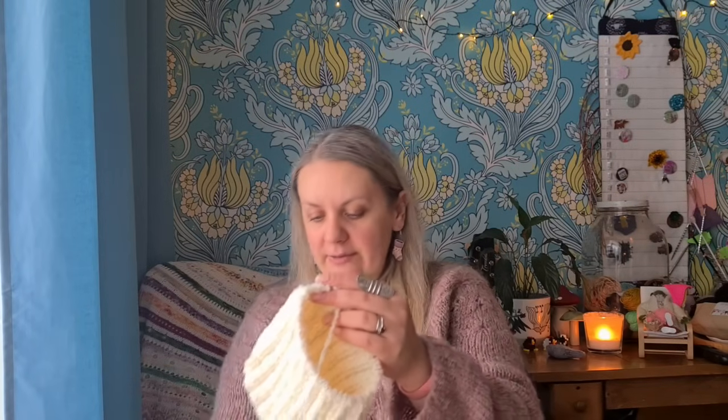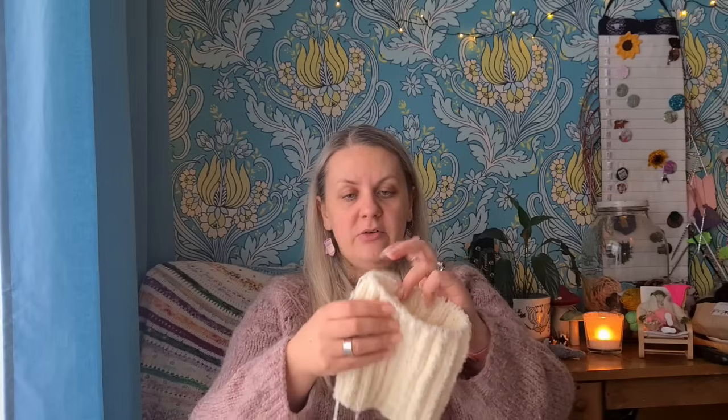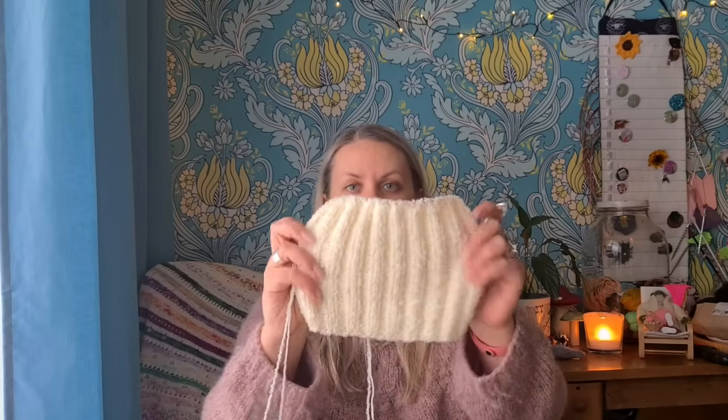Okay. So those were all my finished objects for today. Not much. I know. I had a busy week. But I have made a dent in some of my WIPs. I will show them to you. Yes, let's do WIPs. I cast on another Christmas elf hat. This will be either for our son or my husband. I don't know. We will see when we try it on.